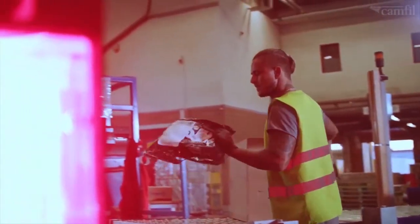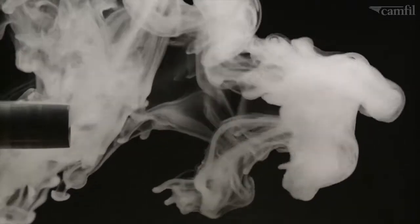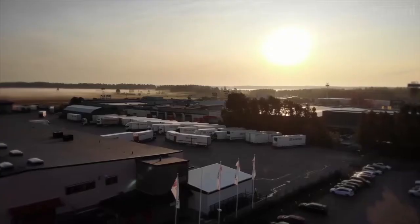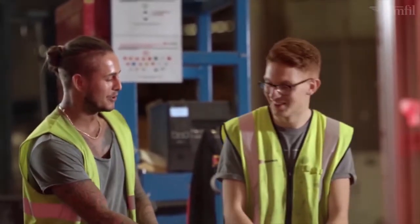Every day, we breathe 25,000 litres of air. A distribution centre is particularly exposed to harmful particles from exhaust fumes and dust. At Schenker in Västerås, there was a health concern.